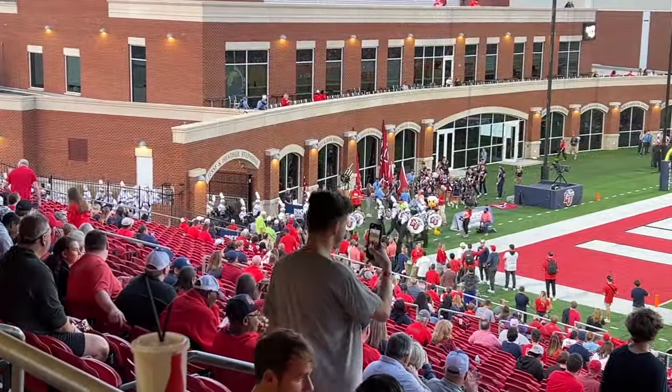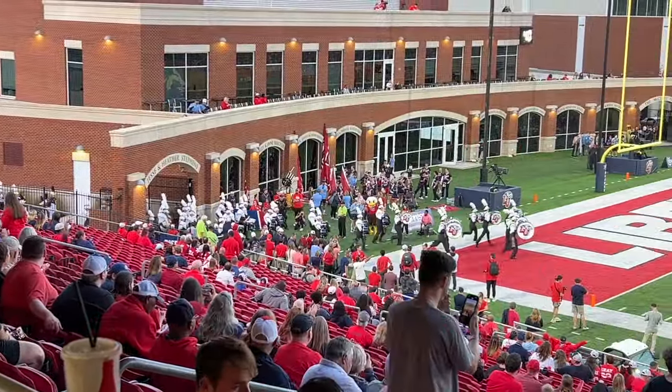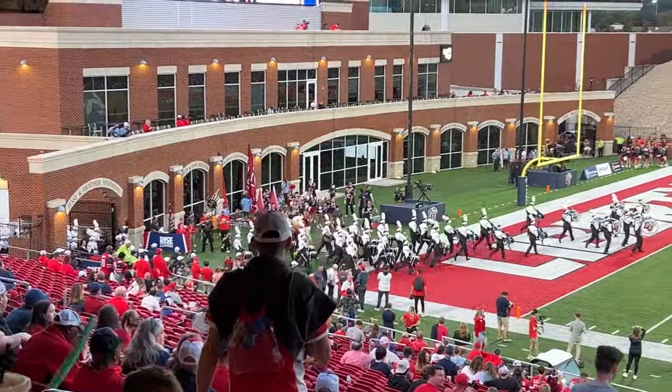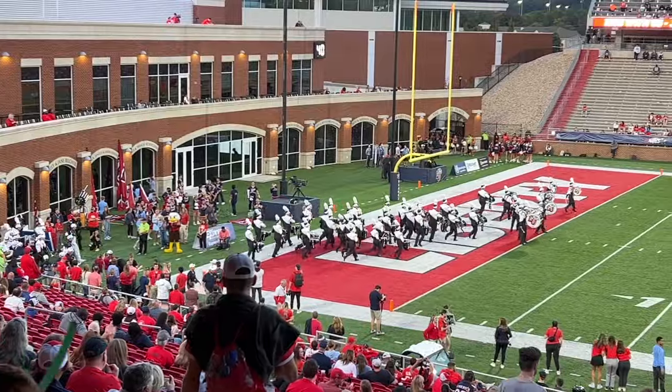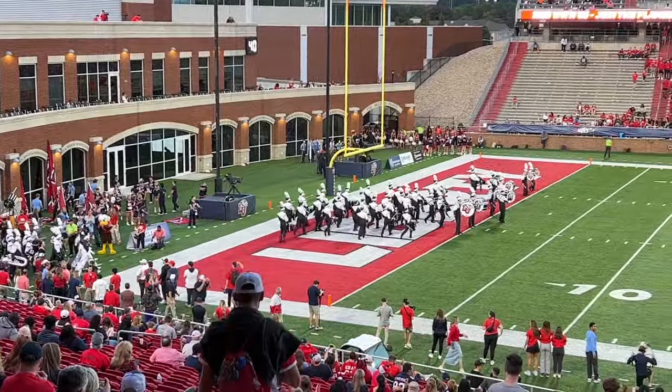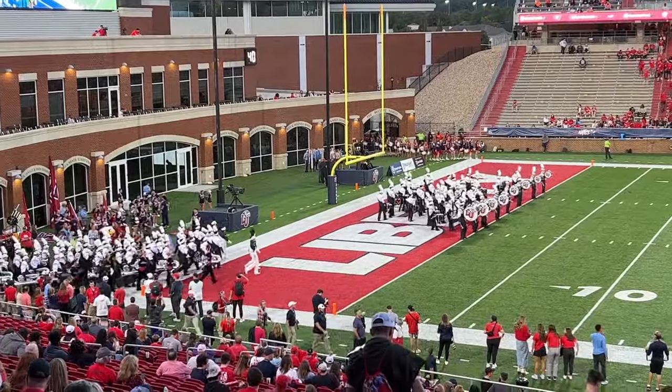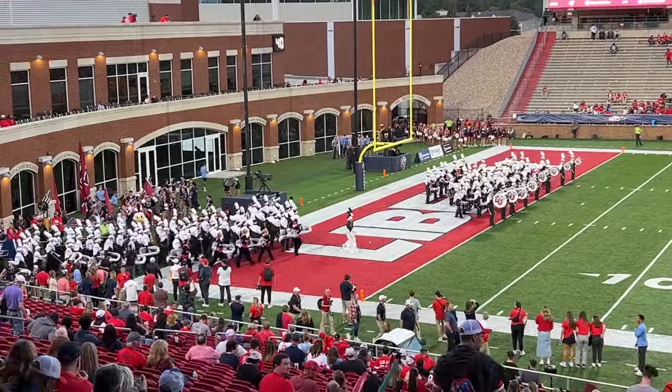Little drum line action for you. We are not gonna stay. I'll give you a spoiler alert right here. We're not going to stay through halftime. My bride was tired, okay? She didn't want to stay for the whole game. I'm perfectly fine going home. We'll still catch the end of the game. You'll see the victory, don't worry.